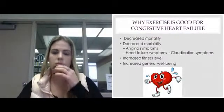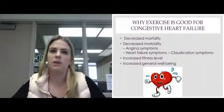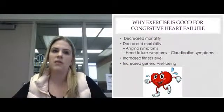Why is exercise good for congestive heart failure? Exercise is good for congestive heart failure because it decreases mortality and morbidity, such as angina symptoms and heart failure symptoms. You increase your fitness level and your general well-being.